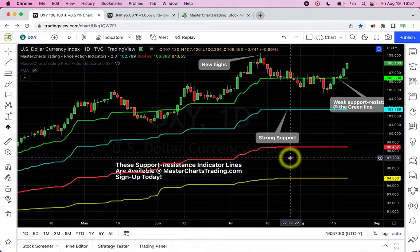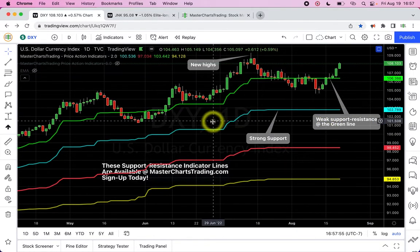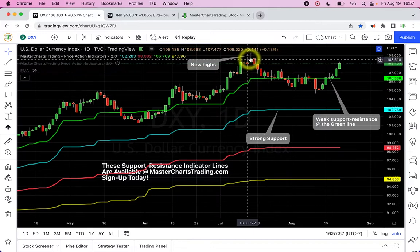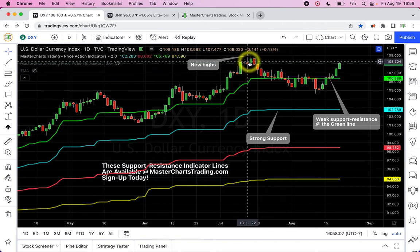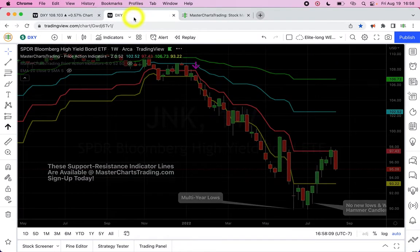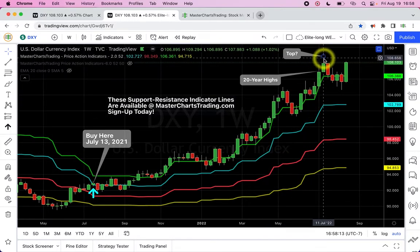Moving on to the dollar, here's the DXY dollar index, again on a daily chart. So we made a new high. This is a 20+ year high on the 14th of July here. We kind of pulled back, and I thought maybe we tapped out, maybe this is the end of it. You can look on the weekly chart. So there's that high from the 11th of July.